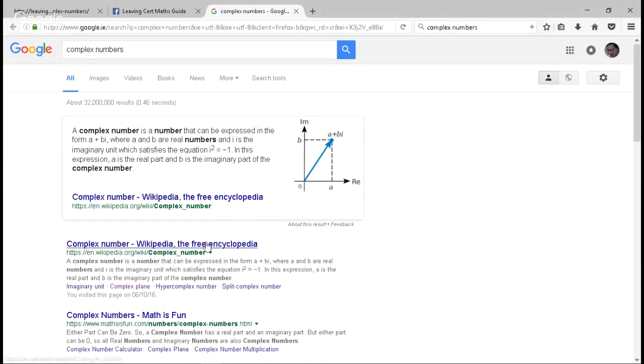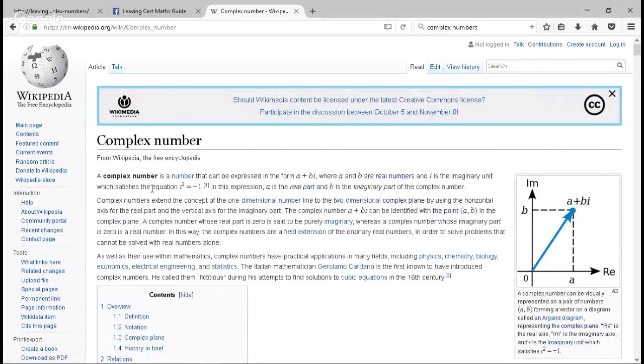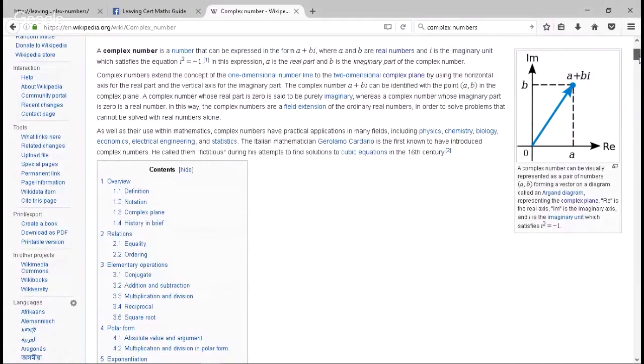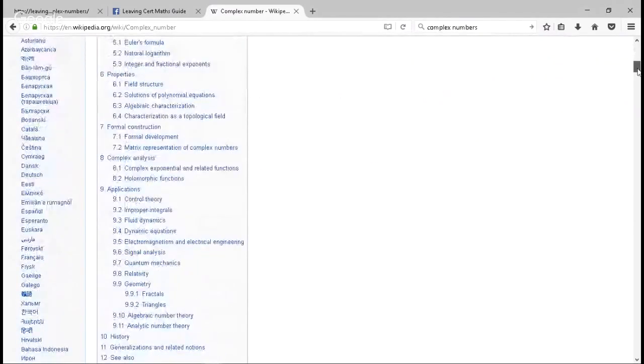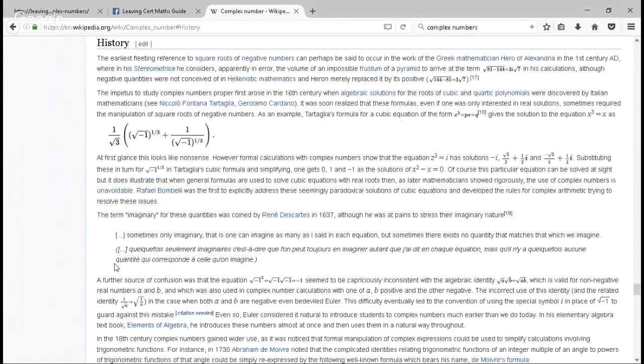To point out or mention, if you just go to complex numbers on Wikipedia, it's very similar. It's Argand diagrams, imaginary and real numbers. So what you're doing is complex numbers and what people talk about. The thing I wanted to mention here was the history.